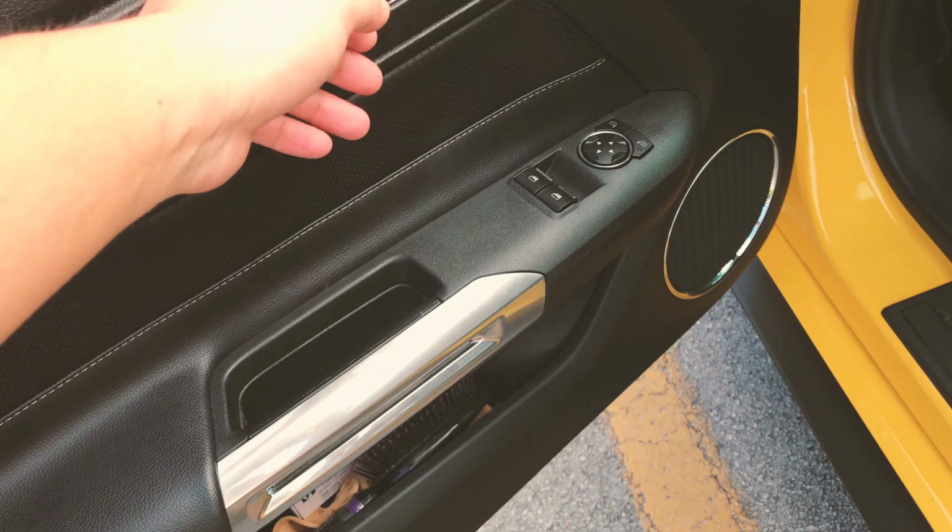Pay close attention to those areas on the edge, because if the previous owner modified the door or the panel, you would be able to see some prying marks around the area that you generally have to pry open to get the door open. So interesting thing over there.